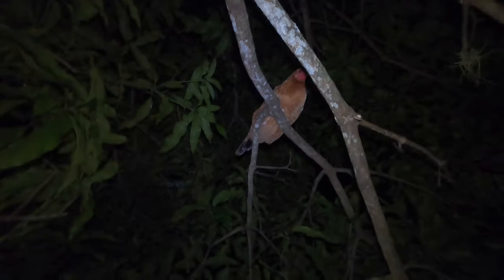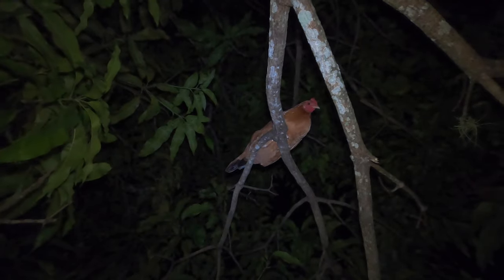Well, let's see. Looks like the water nipples are working. There's all my chickens roosting out there. I heard a rooster in this tree. Look at that. Right there. That one's in the tree.